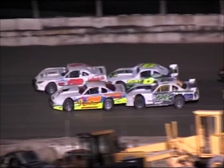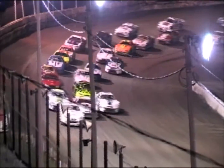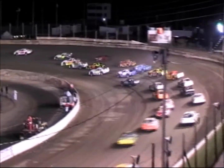Stone right now finds himself on the outside of row number 5 in this restarting order. So up in the 9th position, Stone sits at this time. Green is out. As we are back underway, down here to turn number 1 they go. Stephen LaRochelle going to show the way down here to the east end.